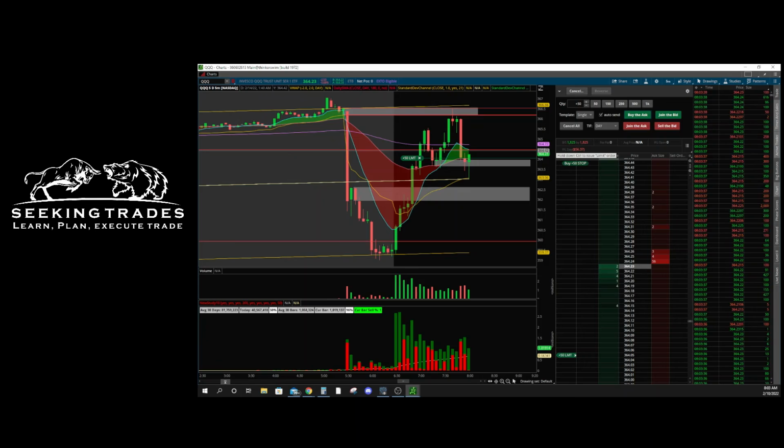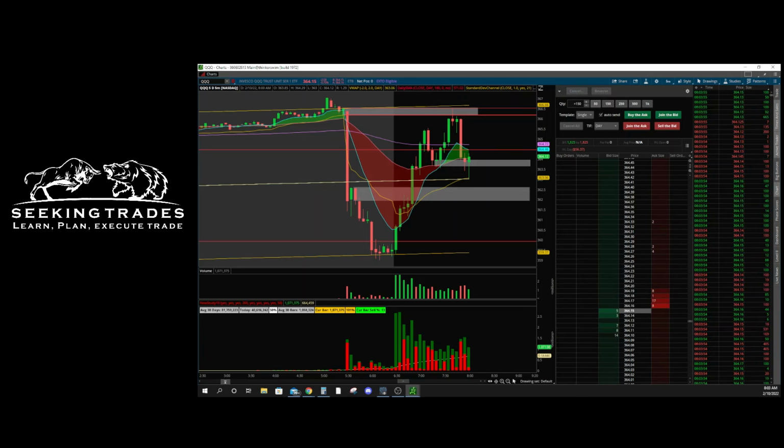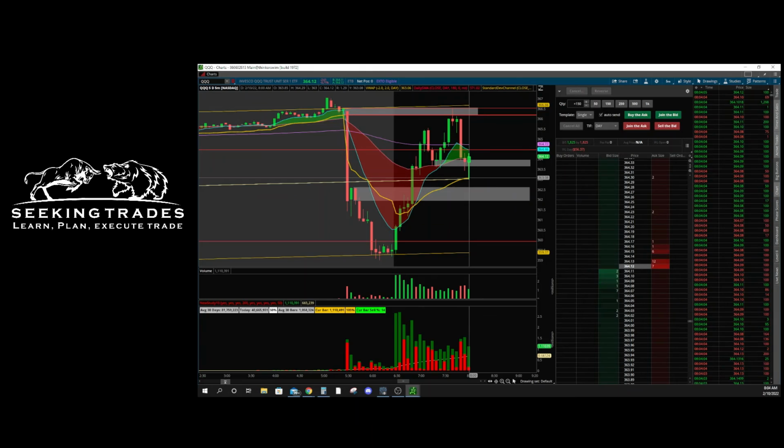I tried to buy that pop over that doji candle, but it didn't fill me. So now, all right, for now, for me, it might be just a false breakout, but it's got a lot of time. That's a nasty wick. Wow.